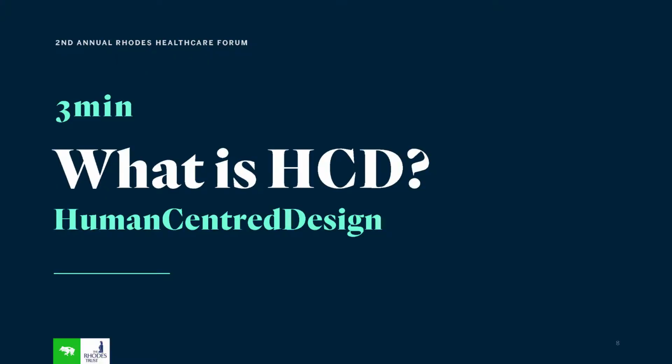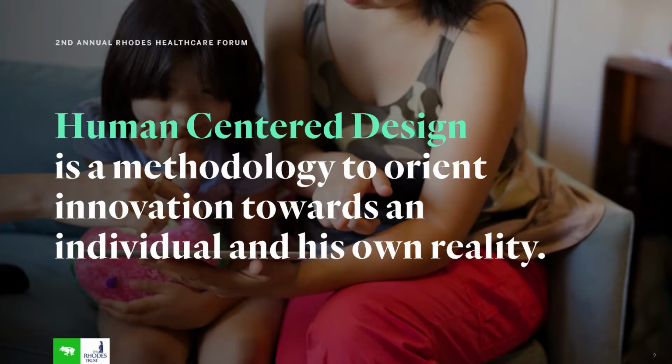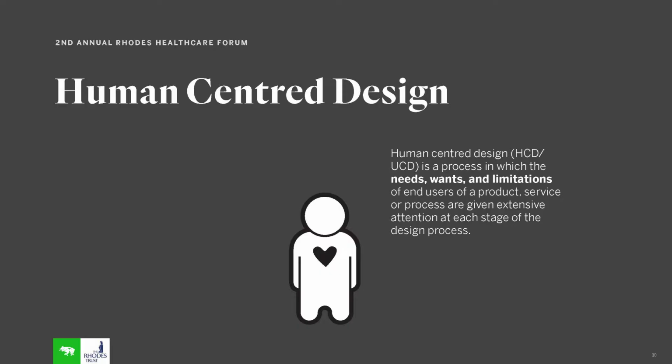So what is human-centered design? I had people ask me, so what do you do, what kind of design? Is it fashion design or whatever? No, it's simply a methodology about orienting innovation towards an individual and their own reality. Essentially, it's about designing things starting from the lens of the human and putting the needs, the wants, and the limitations of the human at the center.